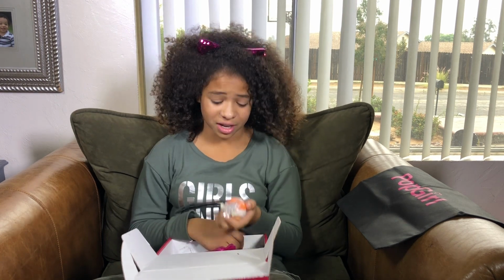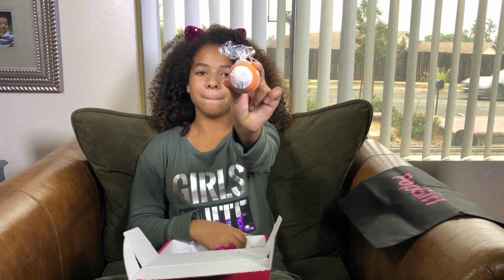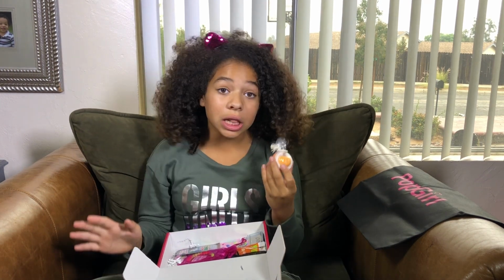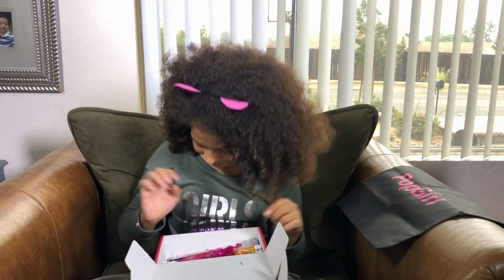Next, this smells good. It's a pumpkin spice scented soap bath bomb. Bath in paradise is what it's from. Oh, that rhymed. So it is orange, white, and then a cute little pumpkin in the middle. And it smells delish. I can't wait to use this in my bath, and then I'm gonna smell like pumpkin spice. Pumpkin spice lattes, too.